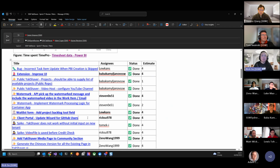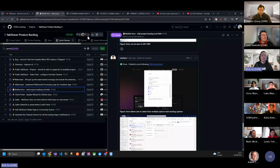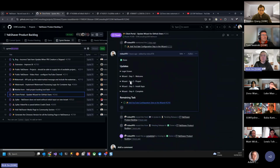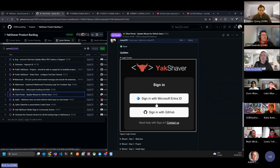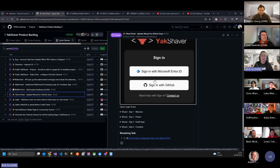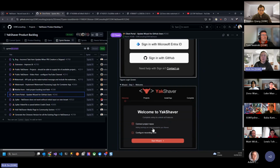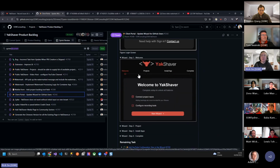So next big feature is done by myself. We have an updated wizard for the GitHub user. I'll be showing some screenshots here. First, the login screen: now we support GitHub login. So a user can connect their GitHub account. And then once they log in using GitHub for the first time, they will be prompted to go through the wizard. This wizard is tailored just for GitHub users.